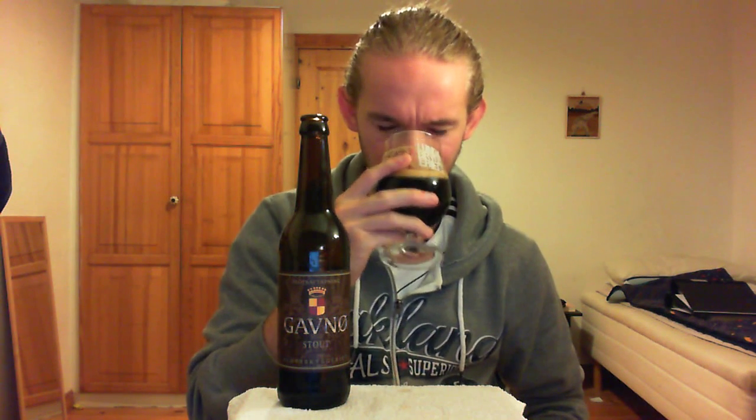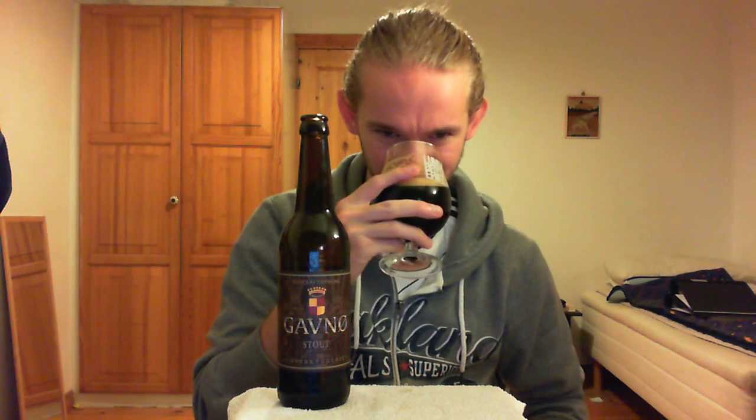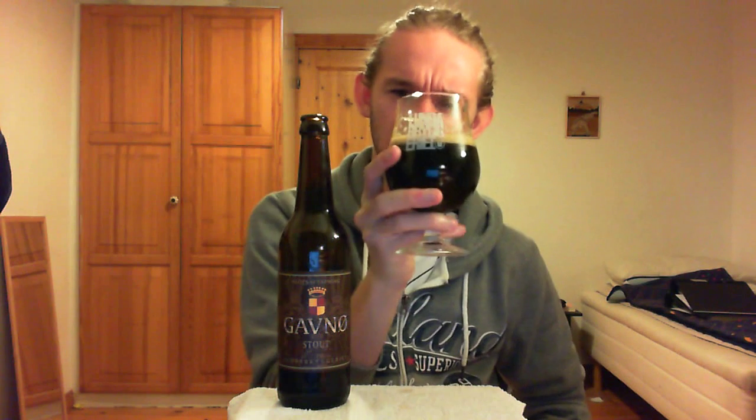It smells big and bready, some nice slightly toasted caramel sweetness, and also a little bit of coffee, but a lot of chocolatey sweetness in there too. Big and bready, big and chocolatey, and a bit of toasted caramel, I think. Just a little bit of fruity esters. You can smell that as you open it up. There's a lot of fruity ester comes out of the beer.